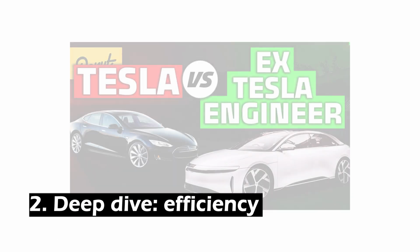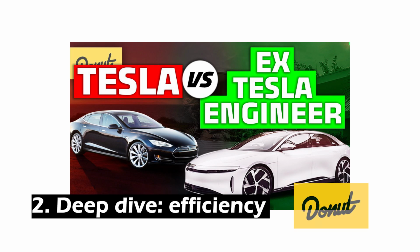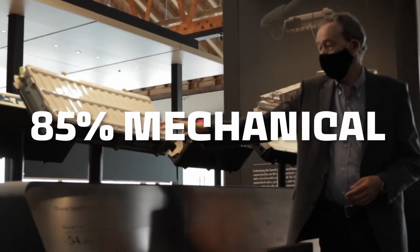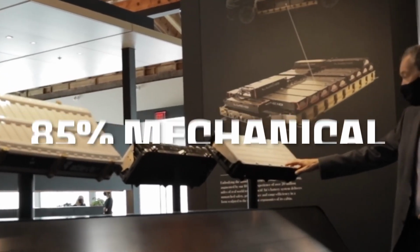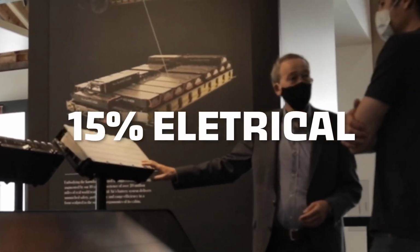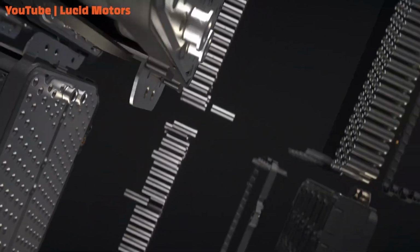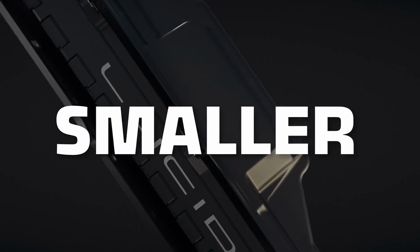Deep dive tech analysis. This video by Donut Media makes an excellent introduction to understand why Lucid has better efficiency than Tesla. Now, Peter told me that the battery pack on the Lucid is 85% mechanical engineering problem and a 15% electrical engineering problem. So instead of focusing on developing a new lithium-ion chemistry to improve efficiency, they focused on designing the pack in a mechanical sense that allows for it to be smaller and therefore lighter.